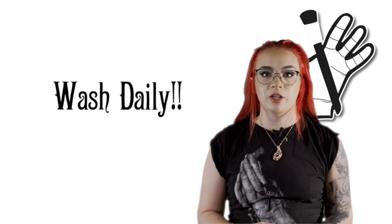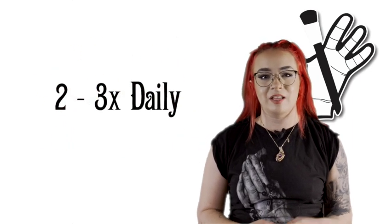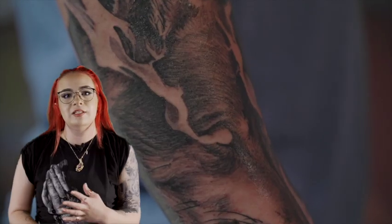Once your tattoo is clean and moisturized, avoid rewrapping it. Let it breathe. You're gonna make sure to wash and moisturize your tattoo daily until the scabs are gone. You should continue to wash your tattoo 2 to 3 times a day with the antibacterial soap and lukewarm water until it's fully healed. This can take anywhere from 2 to 6 weeks, depending on the size and the location of your tattoo.